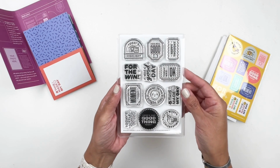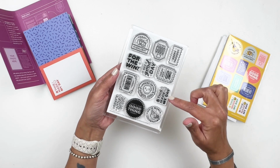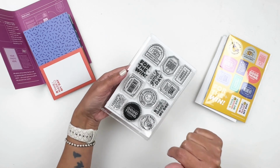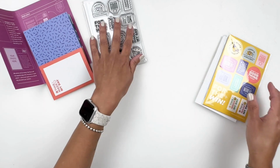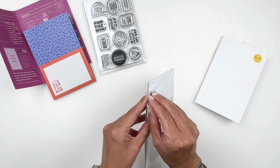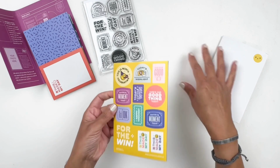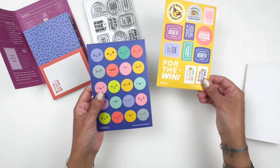You have For the Win, It Was a Good Day, This Made My Day, This Is Worth Celebrating. What else? Today's Little Wins. So fun and pretty. Then we have a pack of stickers. Let's open this one up. I'm totally digging the new packaging. It's so, so good. Okay, so this is our sticker sheets.